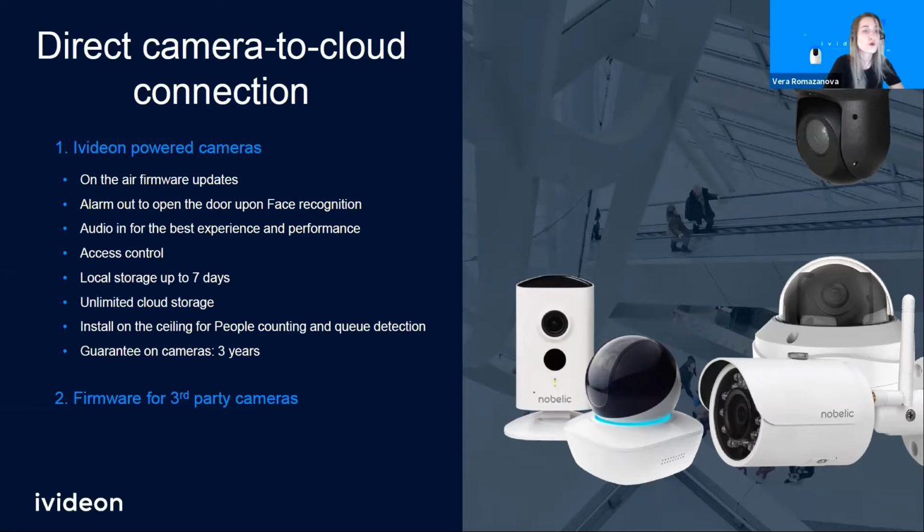Another option for direct camera to cloud connection is firmwares for some models of UniView cameras, Dahua or Hikvision cameras. You can check the available firmwares on our website or ask me or any Ivideon manager regarding integrated models or on CCTV.net. We will be happy to share them with you.